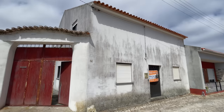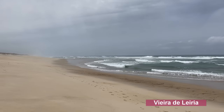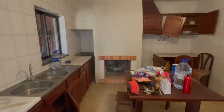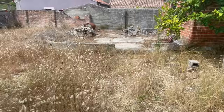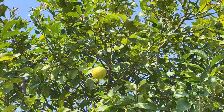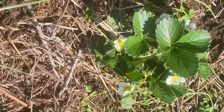I'm Susie, and in August 2022, I bought an old abandoned quinta in a small village in the area of Vieira de Leiria, just 10 minutes from the beautiful west coast beaches of central Portugal. The house hadn't been lived in for many years, and it needed a lot of cleaning. The land was a complete mess, overgrown and with building materials everywhere. I bought it with a dream to transform it back to its former glory, create a food forest, and live a more sustainable life. This video is the story so far.